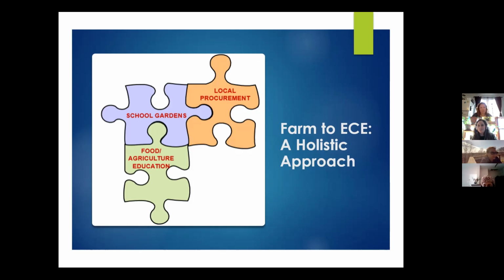So garden-based education, nutrition, trying new foods, and student engagement with visiting places outside in the community is what the farm to school movement is. We say farm to school broadly, and what we're talking about here is farm to early childhood education, which is 0 through 5 years old. So the next slide.